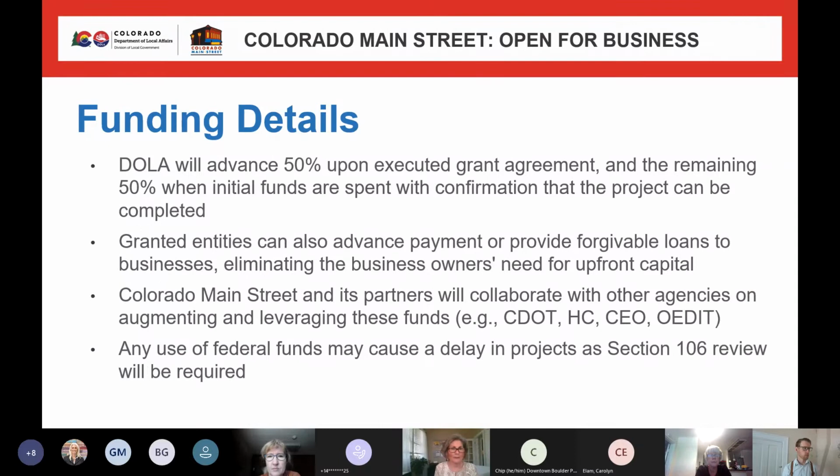Next slide. So, some of the funding details, and I alluded to this a moment ago. DOLA is going to advance 50% of the funds that are awarded at the time that we execute the grant agreement. The remaining 50% of the funds will be claimed by the grantee when 50% of the work is done. And the reason I'm doing it that way is we want to make sure that the money does get spent, and this is a successful program that would hopefully be continued into the future, because it is a gap, as I said before. So we will be in contact all along the way and track metrics quarterly, if not checking in with you monthly to see how your progress is going.